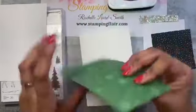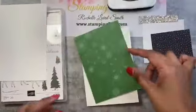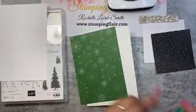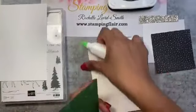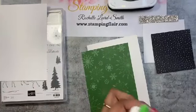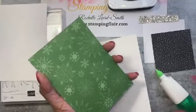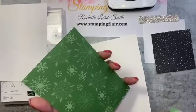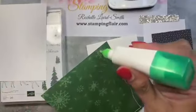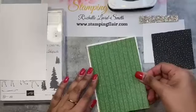So this is the Peaceful Prints paper, and it's that Garden Green you've got there. I'm just going to glue this down. It's just going to be a quick card because I've done all the pre-cutting before. I'm just making sure that's all good. So we just put a little bit of glue on there and stick that right down.